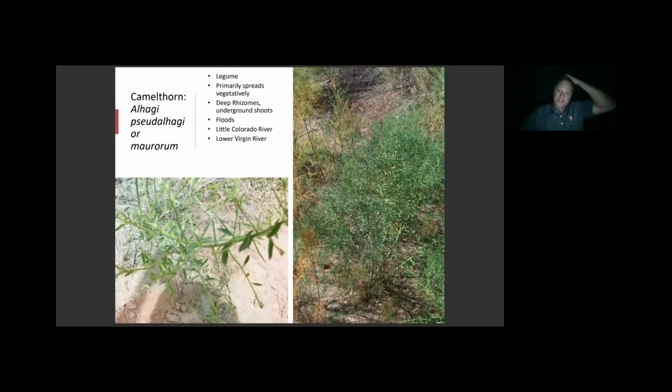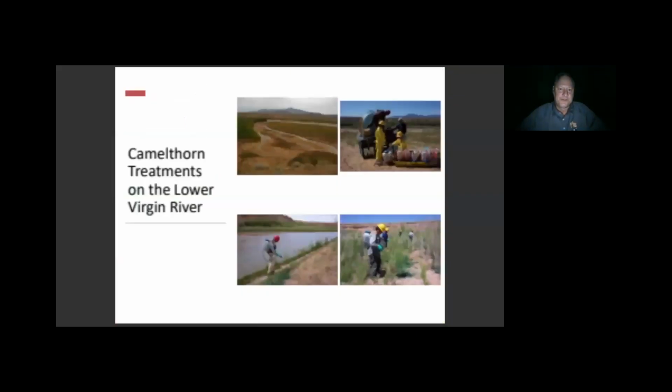Camel thorn. This is one we've put a lot of effort into. It's not very widespread throughout the West. What we have, it's got the extensive rhizomes, and it's on the Virgin River. So basically below the Riverside Bridge, the one that takes you over to Gold Butte. The first population in the river is maybe a mile below that bridge, and it goes all the way to Lake Mead.